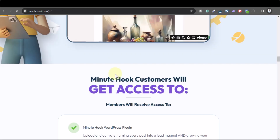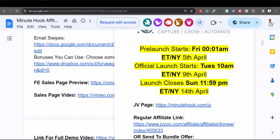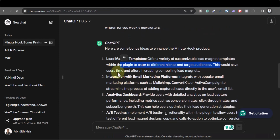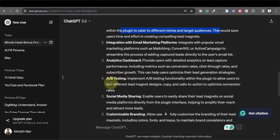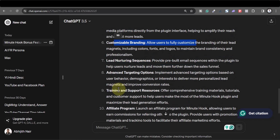So if there is an option to share templates with your audience, you can actually create templates for your audience and do things like that will be helpful for them, right? Integration with email marketing programs, analytics dashboard, A/B testing. So implement A/B testing functionality, social media sharing. All right. So customizable branding, lead nurture sequences. I think that is pretty good.